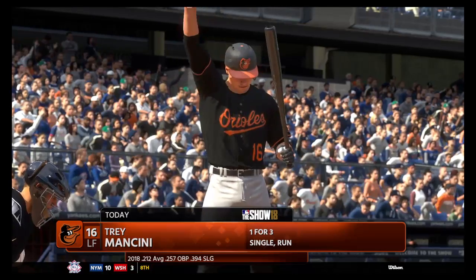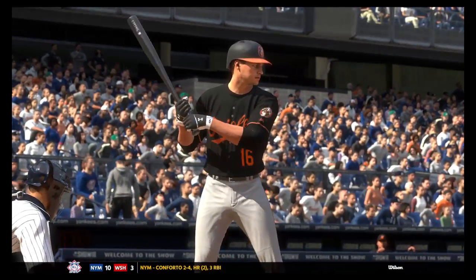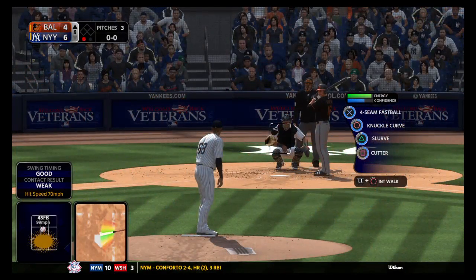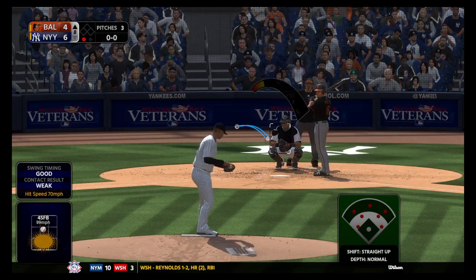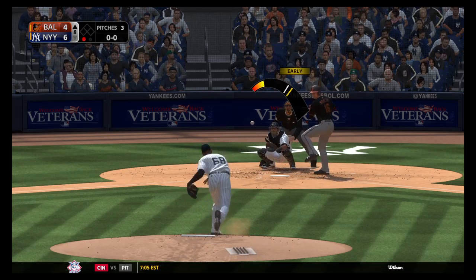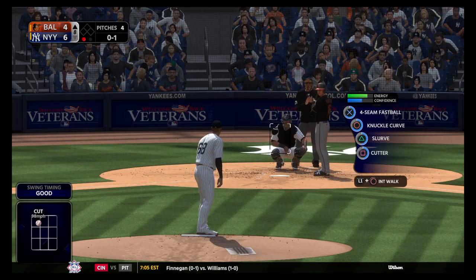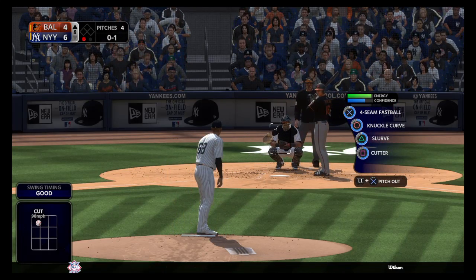And here's the big right-handed power threat, Trey Mancini. Previous history against Dellin Betances. Just a couple of matchups, no hits in 2 at-bats. He's set, and the pitch. Takes a look at one catching the outside corner. Bases are empty, 1 man out.